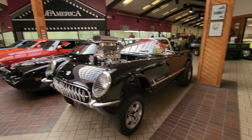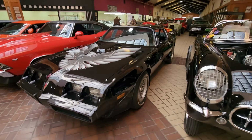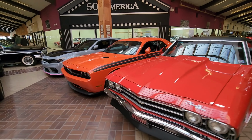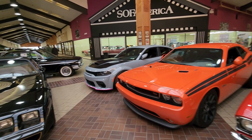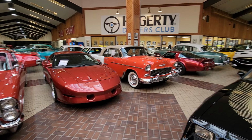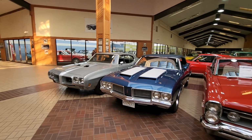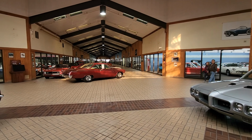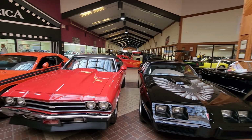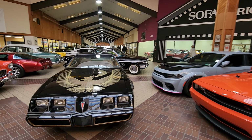This is nuts. No price. You have to go to the website to look for a price. They don't have a price listed. But I'm just going to give you a quick circle view here of what's in the middle of the mall. Hellcats, another beautiful Trans Am, 50 Chevy, Pontiac, Olds, just some really cool stuff. And again, go to the channel, check out previous videos so you can see all about this mall.